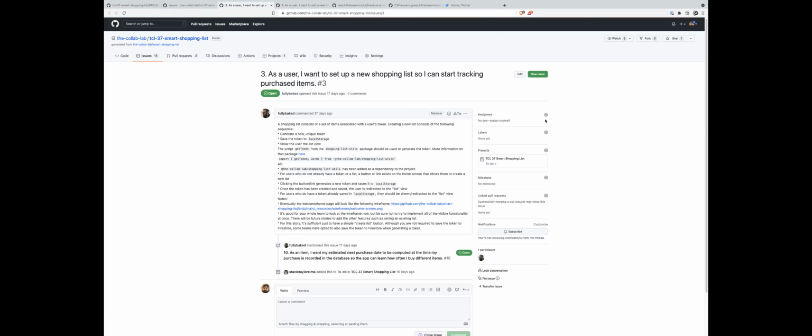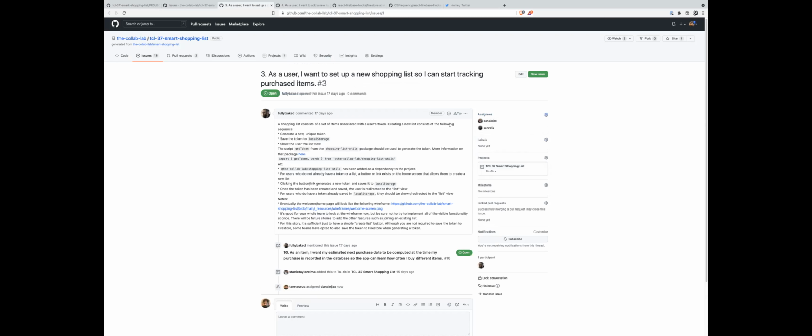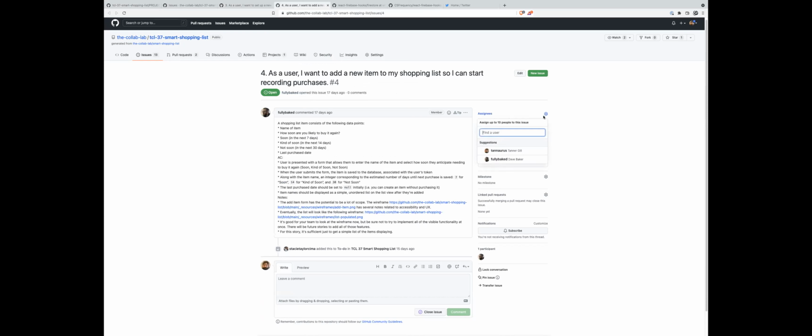Cool. So I will assign you to issue 3. I was psyched to see that package with the token and the words. I was trying to wrap my brain around how that would work exactly, and then I read further and I'm like, yes, that looks fun. Yeah, I agree. Without that, you could probably spend some time just thinking about that exact problem, so it's nice that they offer that for you. So let me assign issue 4 here as well.